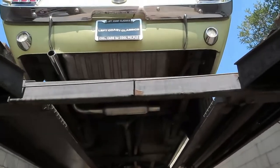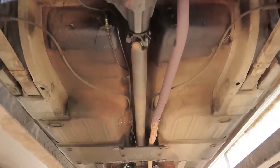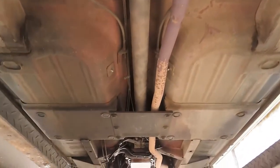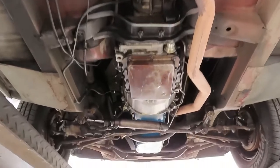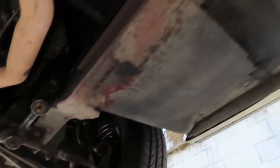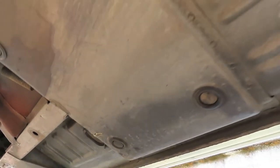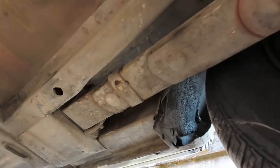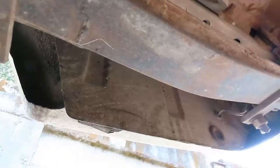Okay, so stepping underneath the Mustang. This is just, again, another one of these great quintessential California cars with beautiful floors, beautiful inner rockers, nice quarters, unmolested. Just really clean, super rust-free, nice and tidy. Even as we get up into there, all the way back into these rear quarters, it's in great shape.